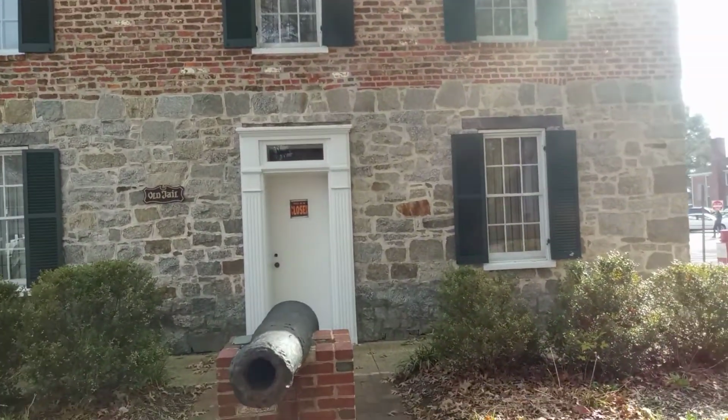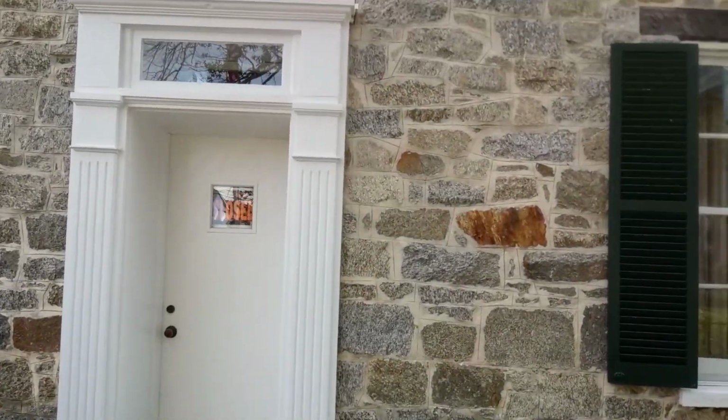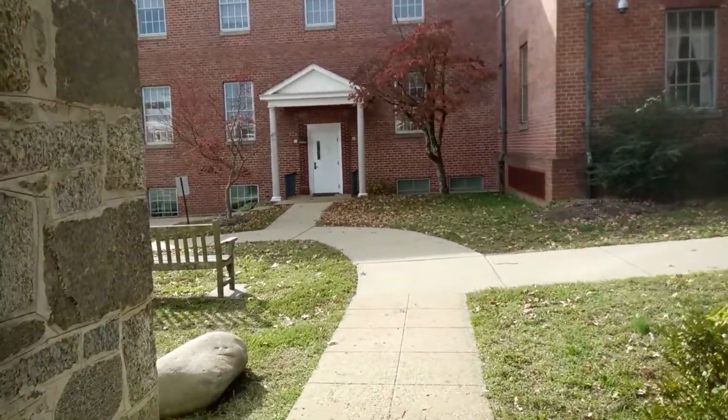Until next time, maybe we'll do Point Lookout next. That's an actual Civil War field hospital, lighthouse, and a little Civil War bunker.